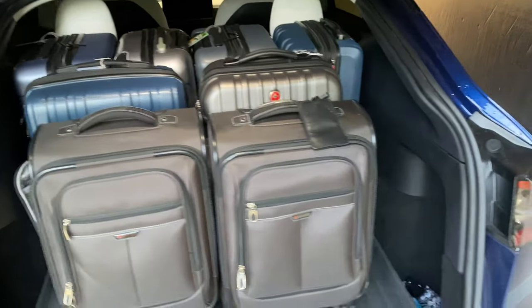That is 10. Easily. So there it is with 10 bags. We have 1 in the frunk. Well, I don't have 1 in the frunk because I didn't have enough bags. But if I had 1 in the frunk, 1 in the underfloor storage in the back, and 8 in the trunk, you can easily see out the back here. Really no obstruction whatsoever with that.